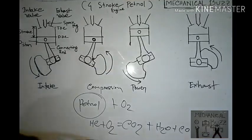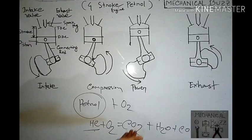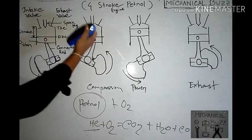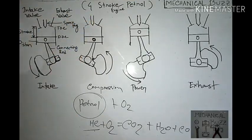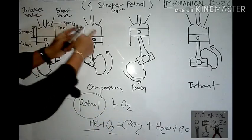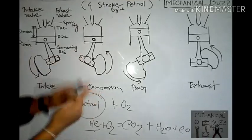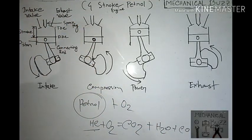So this is a chemical reaction, and this reaction is called combustion. Anything that has hydrocarbons, carbon and hydrogen, and burns with the help of oxygen, the process is called combustion. Likewise, inside the cylinder of an engine we carry out the combustion process. We send petrol with the air, and inside the cylinder ignition and combustion occur, meaning this chemical reaction happens inside the cylinder.